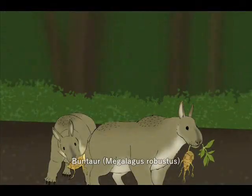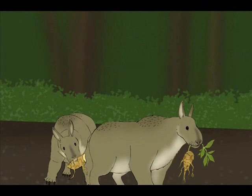As we continue exploring, we stumble upon a couple of buntores. This 100-kilogram herbivore is a descendant of the modern rabbit. Just like their ancestors, they are excellent at digging. But instead of creating elaborate tunnel systems to hide from predators, these animals use their strong front limbs and tough claws to dig out tubers and mushrooms. They also feed on grass, berries, and nuts.